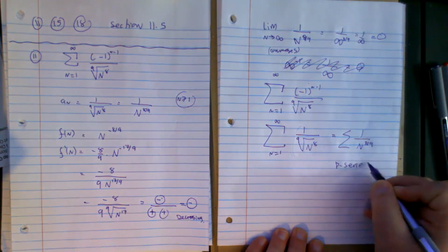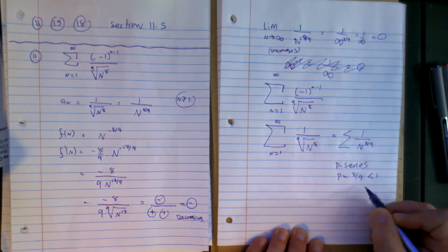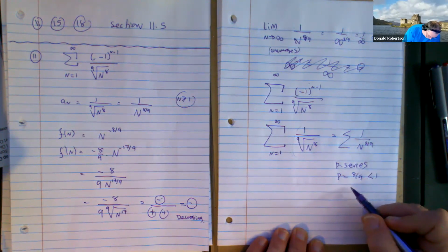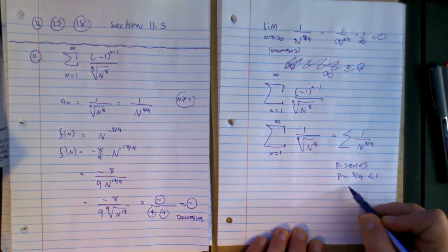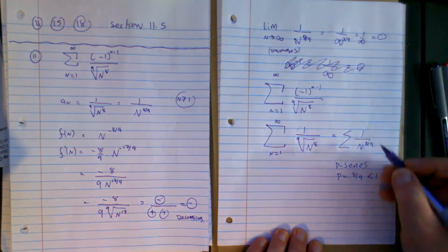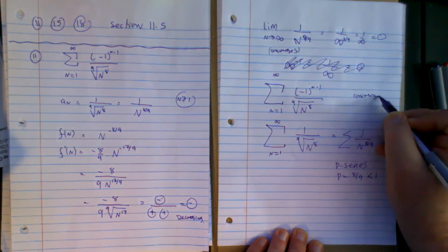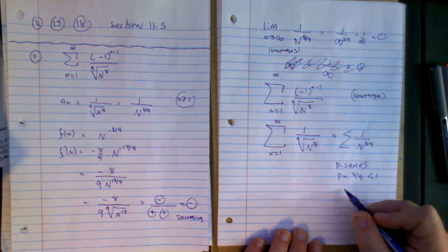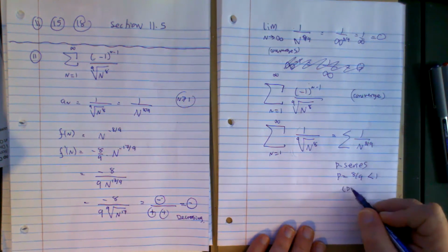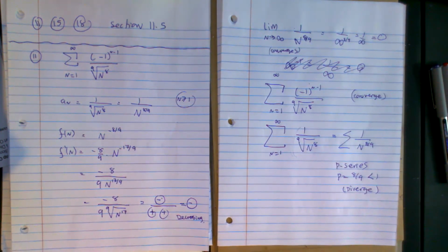Yes. P series of, let's say, 8 over 9. That is less than 1. And what does that mean? If you're less than 1, do you converge or do you diverge? I remember that if P is less than 1, then it diverges, and if it is bigger than 1, then it converges.